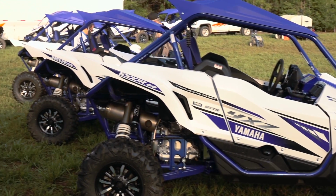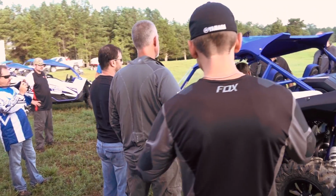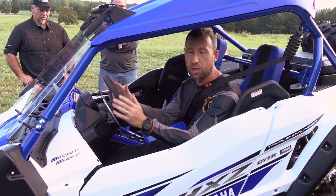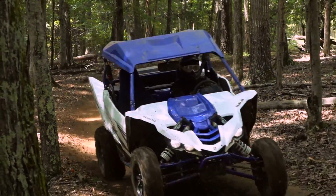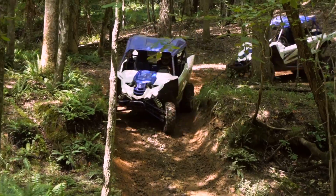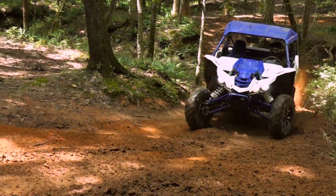Nearly 1 year after the world launch of the YXZ1000R, Yamaha invited members of the media to join them in Union, South Carolina, on the grounds of the Big Buck Grand National Cross Country Race Course, to drive the second addition to their YXZ family, the 2017 YXZ1000R SS.